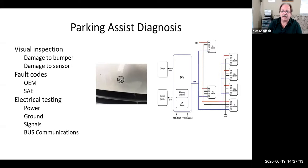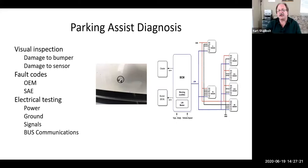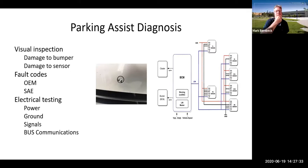Go ahead, Mark. So the band for some of this radar is pretty narrow, right? There's not a whole lot of frequency in there. Yeah, especially up close. So I'm just wondering how susceptible, as more and more cars get this, is there going to be interference between waves and frequencies?